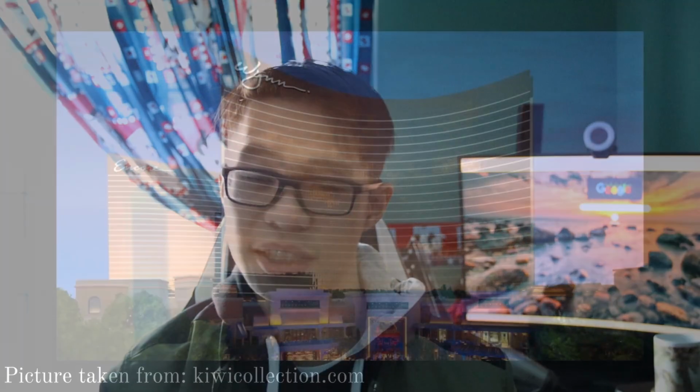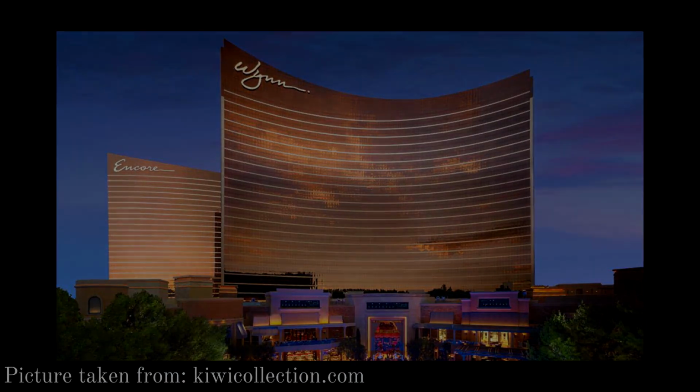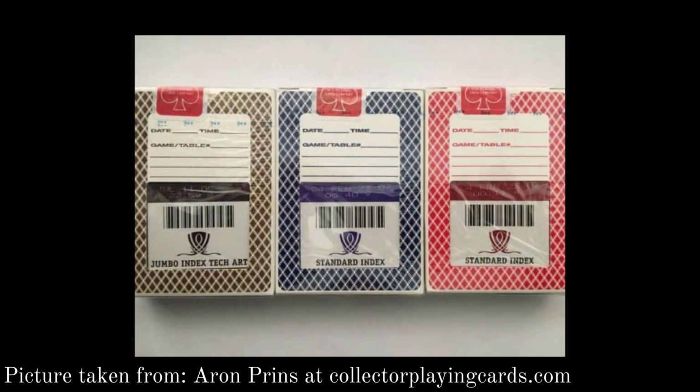So in 2007, the Nevada Wynn Casino actually commissioned the United States Playing Card Company, so USPCC, to print some decks for them, right? They printed three colors. So obviously brown, and then there's violet, and then there's red, right? So three colors. Brown is the rarest one. Violet and red are more common.